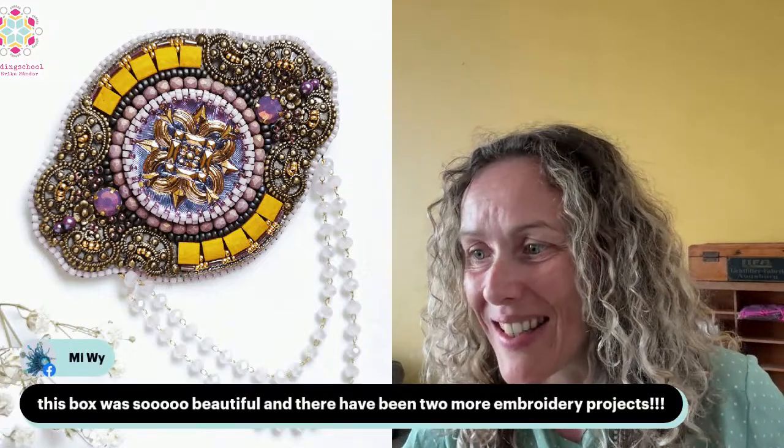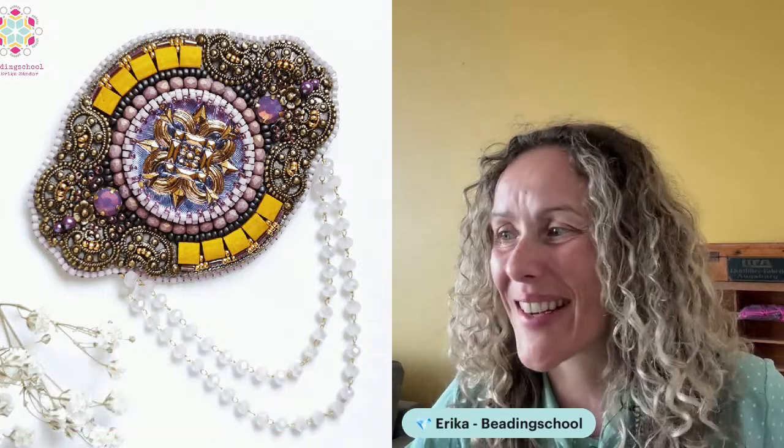And Miriam says, this box was so beautiful and there have been 2 more embroidery projects. Spice Bazaar, what we played with in January and February, also had a piece from Susie. And it has so much energy and fire in it. Again, with a hand-pressed check cabochon. And I am amazed by Susie how she managed to expand this design. And Vanya says that one is on the top of my list.